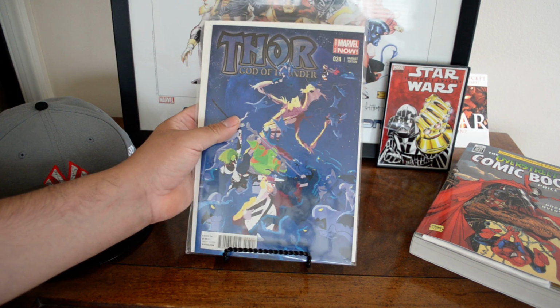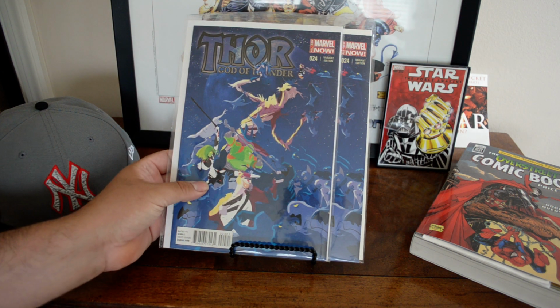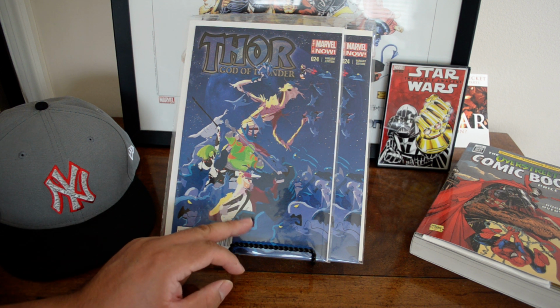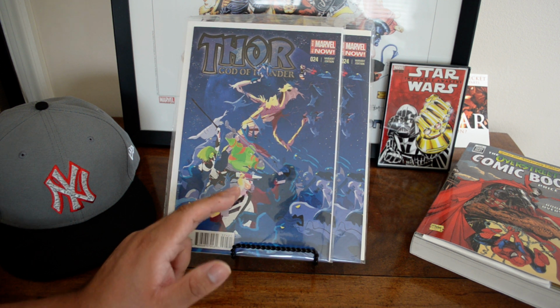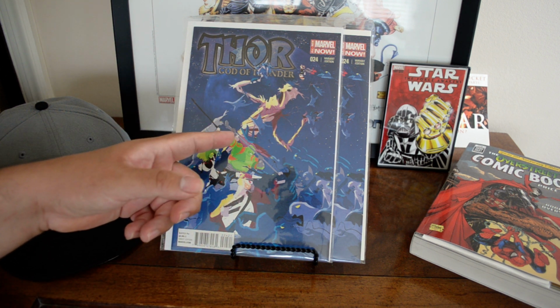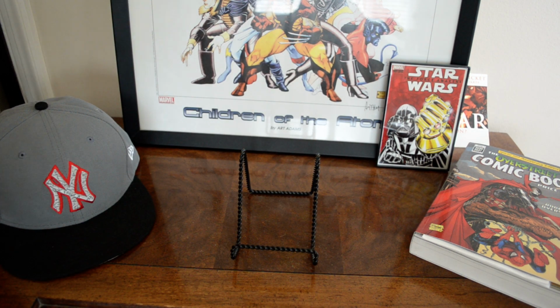And I have a bunch of these Thor God of Thunder, but I never found this. This is Thor God of Thunder 24. This looks like the 1 in 15 Champion Guardians of the Galaxy variant. It's also the first appearance of Black Galactus. So 25 was the last issue that collects this, but 24 is a ratio variant. So I was surprised to find 2 copies of that.